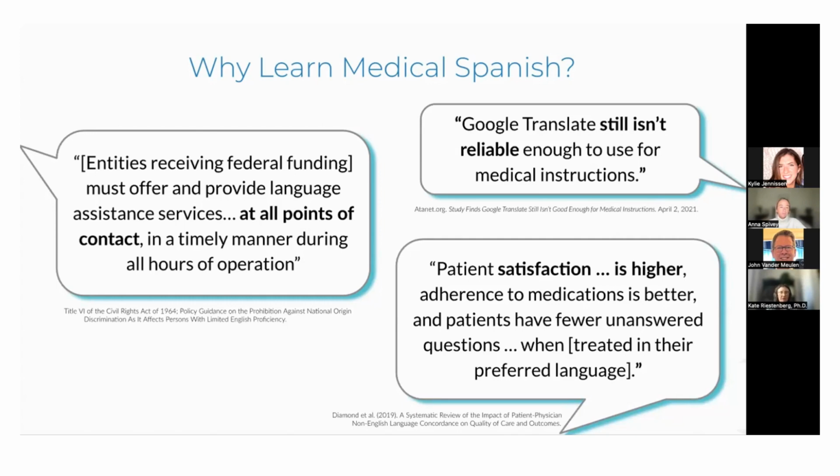We've talked to hundreds of administrators and healthcare professionals, and we've learned a few things about medical Spanish training along the way. So I'm just going to pass it back to Anna to talk a little bit more about what we've learned, and then I will be back to tell you more about CanopyEDU.